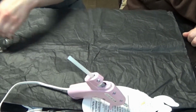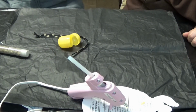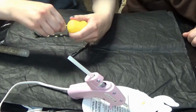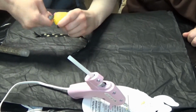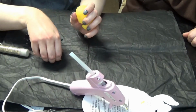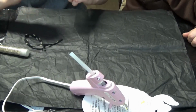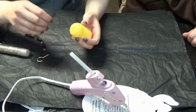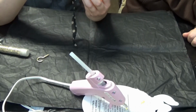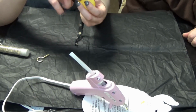Okay, so the next thing is a cat toy. Where did I put my little screw? So we're gonna take our little screw thing and make a hole in the bottom. So once your hole is big enough, you're gonna want to take some kind of string or something and thread it through the hole.